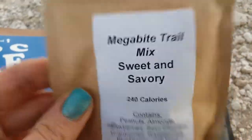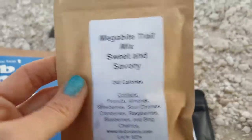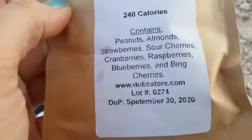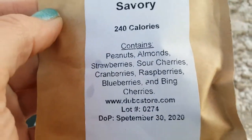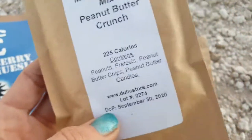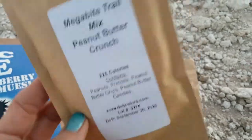And then we have some mix by Tromix. Sweet and savory. Oh yeah, with his logo. And it says there's peanuts, almonds, raisins, a whole bunch of goodness. And we got this one. Peanut butter crunch. Super cool. And he threw these in, honestly, Dub. I don't mind waiting. I was so excited to try it. So yeah, we got all this he threw in, which was super sweet of him.